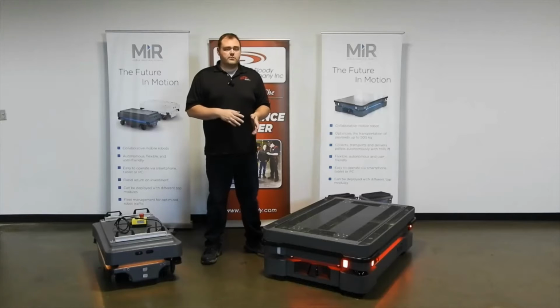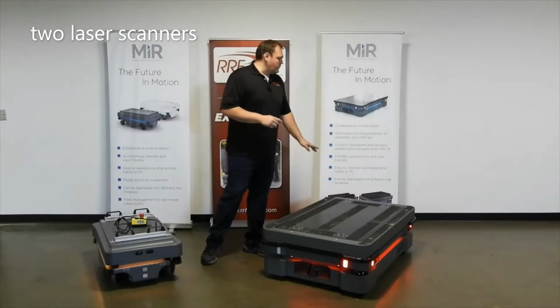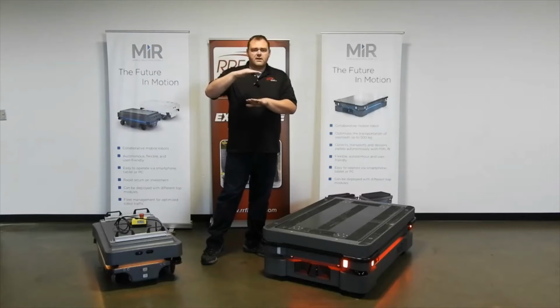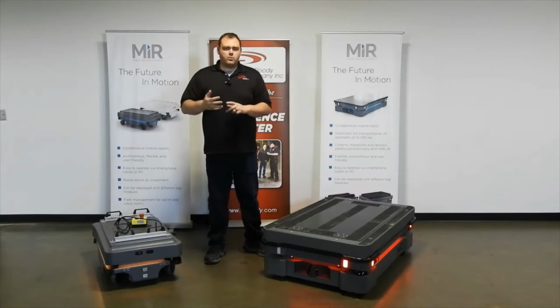The mobile industrial robots utilize laser scanners to allow the robot to navigate a facility and also map a facility. There are two: one in the front left corner and one in the rear right corner of the robots. They are about 10 inches off the ground, and they spread this laser out to pick up walls, legs of machinery, other equipment at that level.